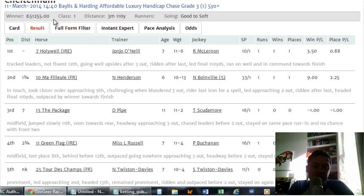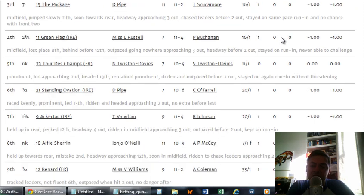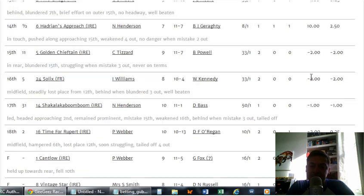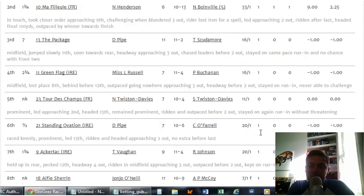And here we can see the result, but also we can see the performance of horses out of the race since. So we can see the first two home both won on their next start, their only subsequent start, giving the form a fairly solid look. Plenty of others have run since with less success. What we will have at the bottom is a summary of the subsequent runs. That isn't there at the moment, but we will have that too.